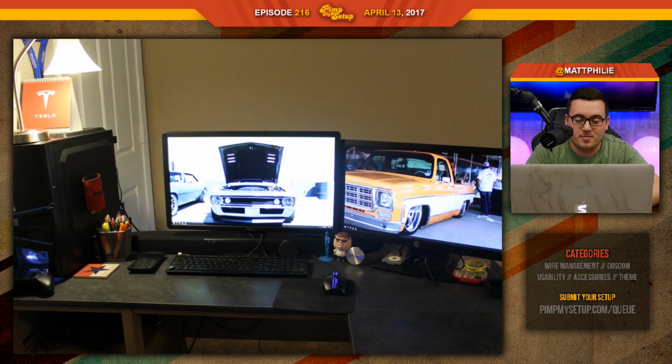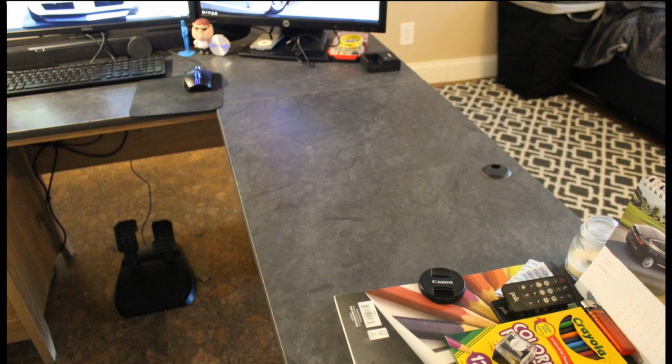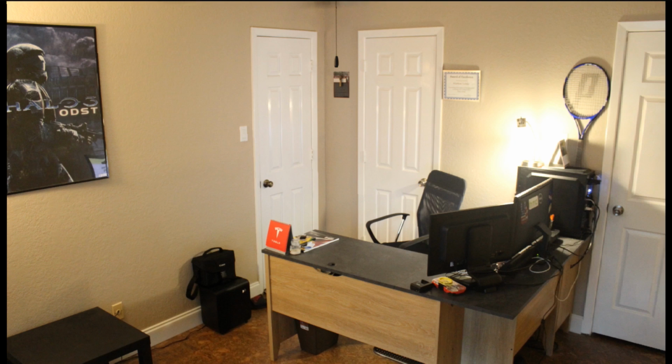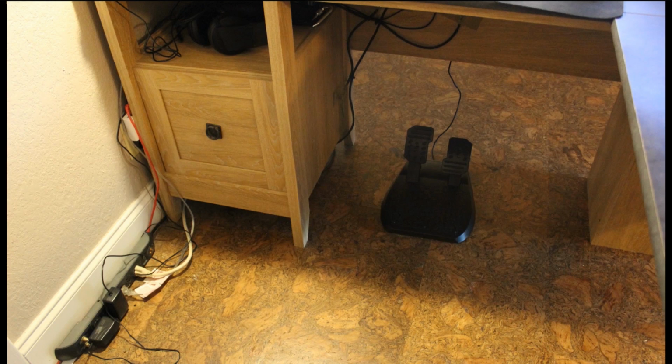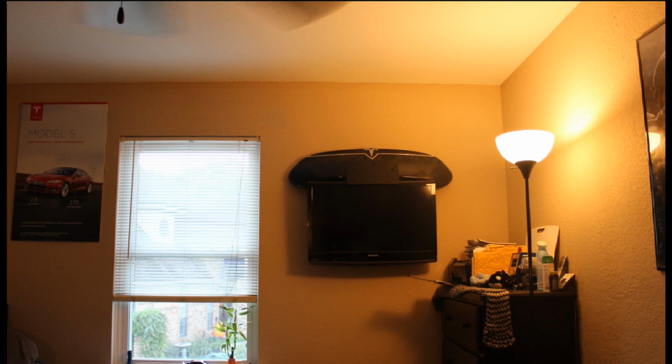Next setup is submitted by a fellow Matthew. Matthew is 15 years old and has 30 photos to work with. Yeah, we have like 87. So I kept all the photos in because it does paint the picture of what he's working with and what he's going for theme-wise, and how terrible his cable management is. And there's one more. That one, yeah. So I was like, whatever, I'll just put him in.